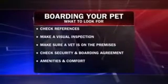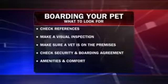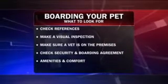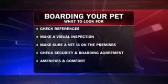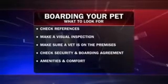Make sure you check out your facility. Ask people. Go check out the facility. Walk around. Take a look. You can see we have a big yard here, doggy swimming pools, other dogs to play with. Make sure your pet isn't locked in a cage all the time. They get plenty of fresh water, walks, and special foods if they need a special diet. All really important to check with the facility.